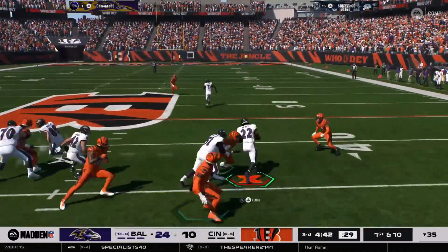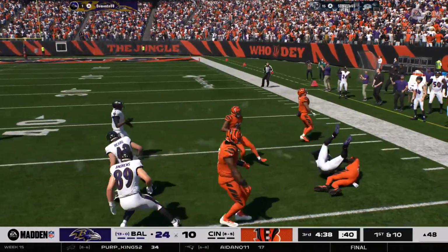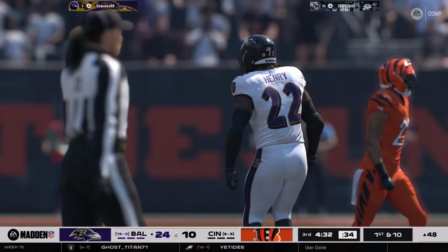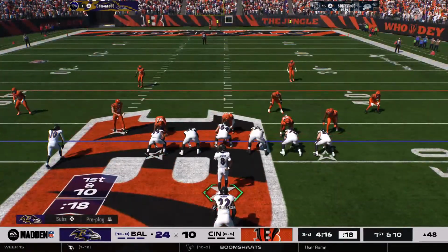Henry gets it here to start the drive. Fights his way through a tackle. And they're all the way across midfield before he's brought down. That one goes for 17 yards and moves the chains. One play in, Brock, and his drive is already in enemy territory.